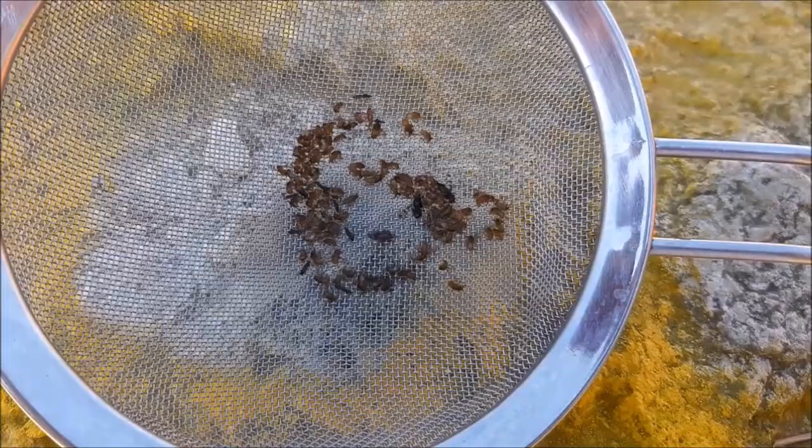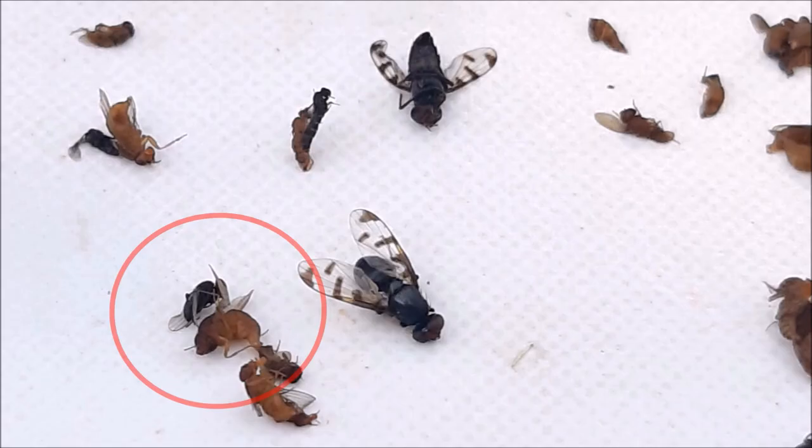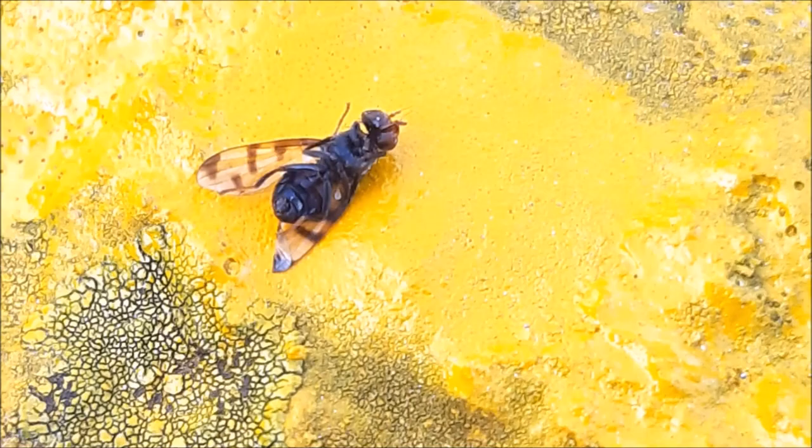But in mid-October, besides these baby olive flies, we also caught new dark flies with a wing pattern. We compared this new fly to online references and guessed that it was a cherry fruit fly, but we did not have an entomologist on hand.